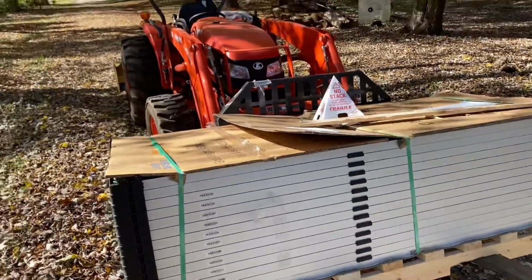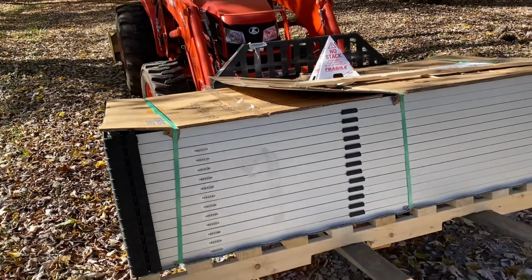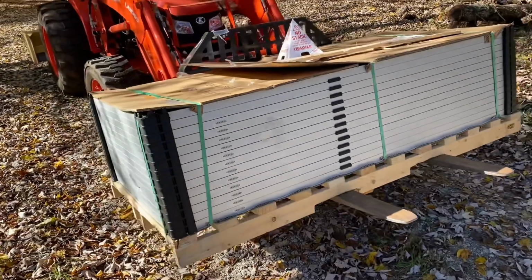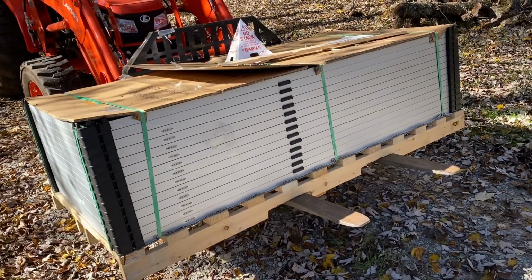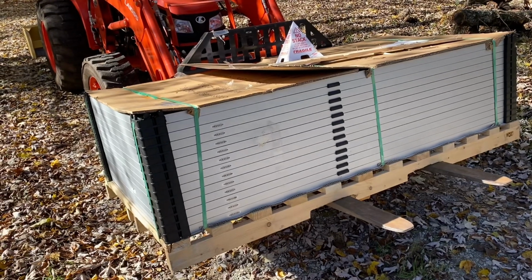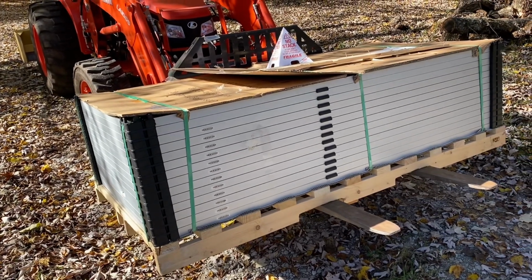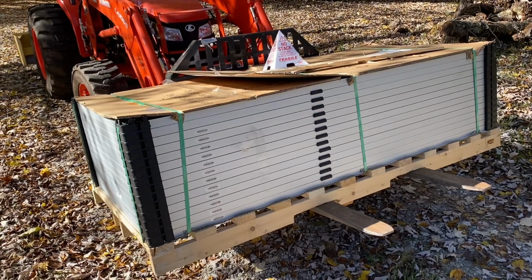My tractor's just barely rolling right now. I don't know if you guys can see that. But the way that it's palletized is going to contribute to the stability. And down here in Georgia where we're at, by the time something goes across 3 or 4 states, it's very seldom that I don't get a little bit of damage.